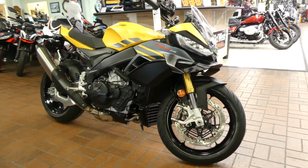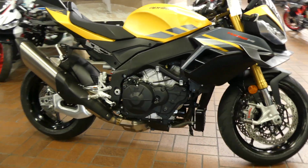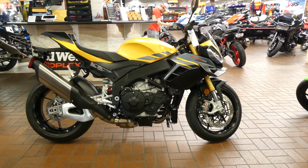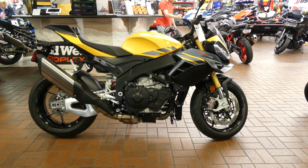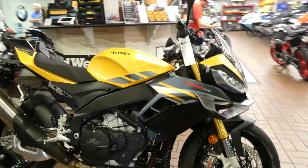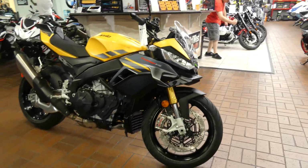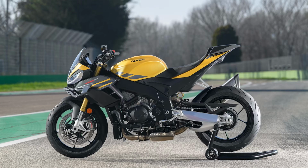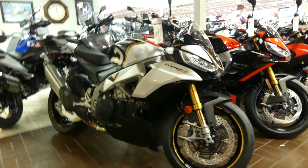The 5-inch TFT dash is the same size as last year, but gets new graphics, and all the switchgear is backlit. It's clean, easy to read, and packed with options. You've got all the toys you need, and nothing you don't. Unless you go factory, you won't get launch control or corner-by-corner tuning packs. But do you really need GPS-based suspension tweaks for your Sunday blast?